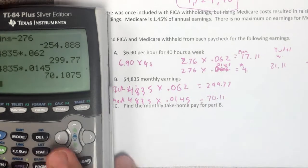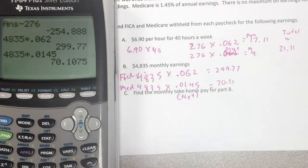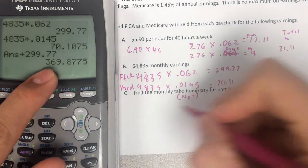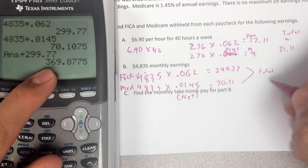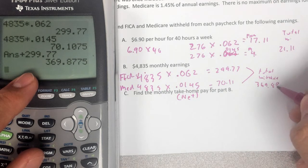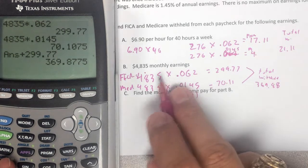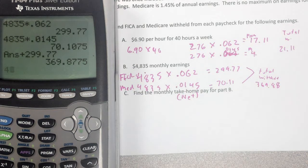So when we find the total pay, our take home, our net pay, we're going to add these up. Our total withheld is $369.88, and we're going to subtract it from our total that we made that month. $4,835 minus $369.88.